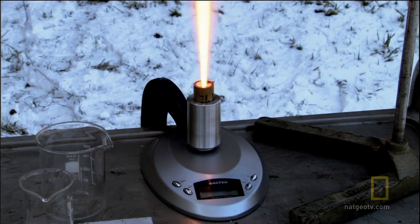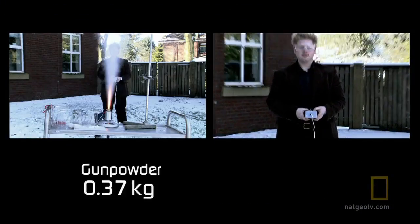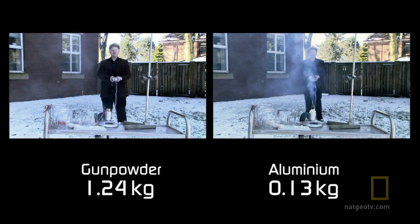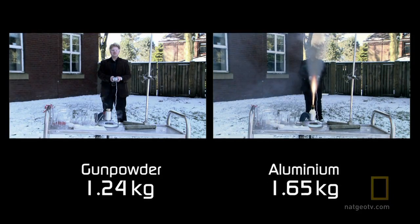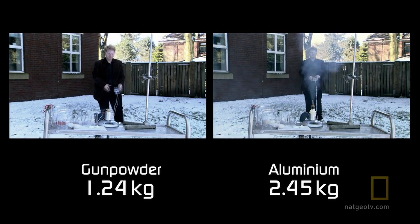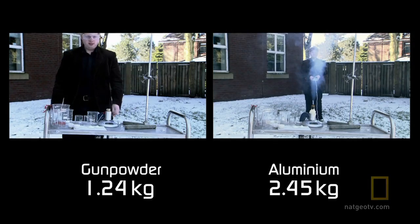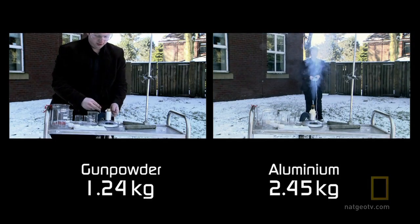3, 2, 1, ignition. Gunpowder produces about 1 kilogram of thrust. The aluminum motor generates twice as much.